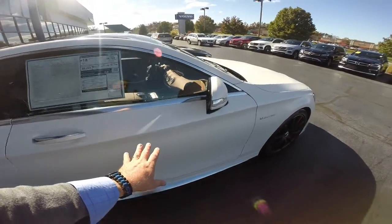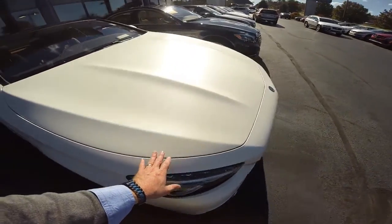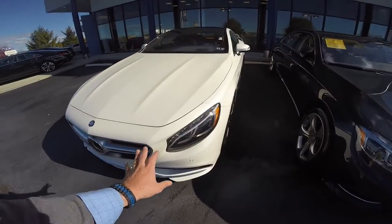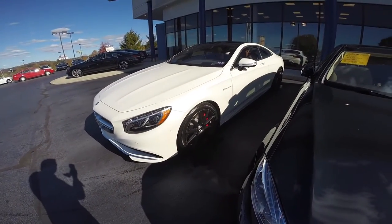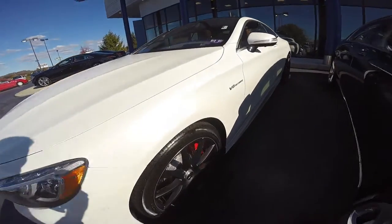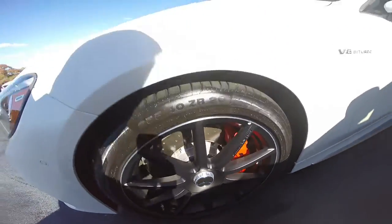I actually thought this was a wrap when I first looked at it. It is paint, but it's finished in matte. Matte white with the black AMG wheels. This is a twin turbo V8. I don't know a whole lot about the car, but wow.